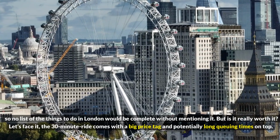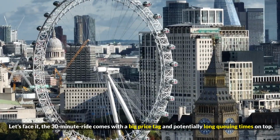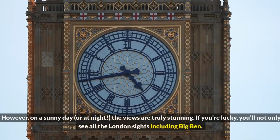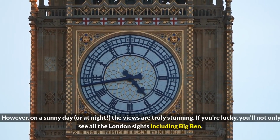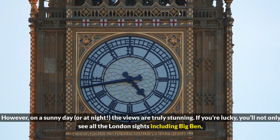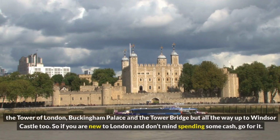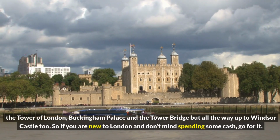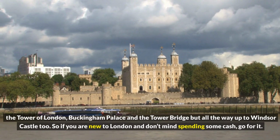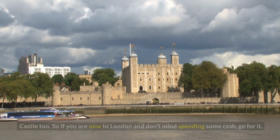Let's face it, the 30-minute ride comes with a big price tag and potentially long queuing times on top. However, on a sunny day or at night, the views are truly stunning. If you're lucky, you'll not only see all the London sights including Big Ben, the Tower of London, Buckingham Palace, and the Tower Bridge, but all the way up to Windsor Castle too. So if you are new to London and don't mind spending some cash, go for it.